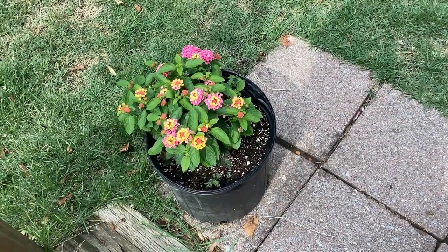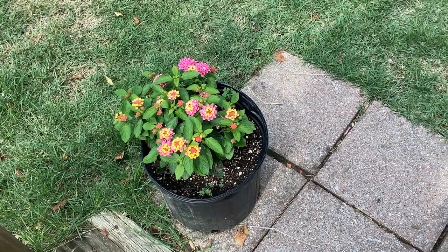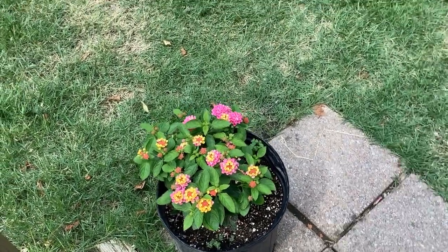This one's not as big, but I bought them at the same time. I think it just likes this other pot better. But I've got it in the Miracle Grow potting soil. And I usually don't even fertilize it. That Miracle Grow fertilizes itself. It's like self-fertilizing basically. I'm sure it could use a little fertilizer.